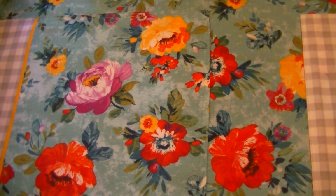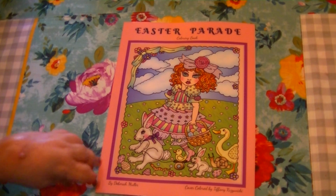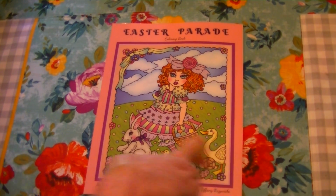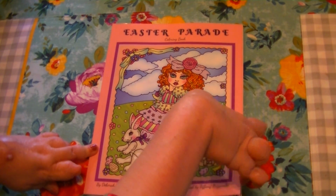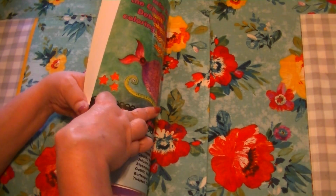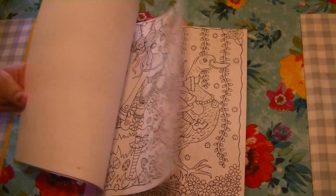And then this is her latest one, Easter Parade. Now here's another example of, I did not expect to get this book. I didn't think I would want it because it's full of animals, right? Like right on the cover, bunnies and chicks and ducks. And I'm just like, I know I'm not going to want that book. It's going to be too cutesy and everything. But it is very, very fun. And I love the little fashions on the Easter girls. That's what sold it for me. They're really, really fun.